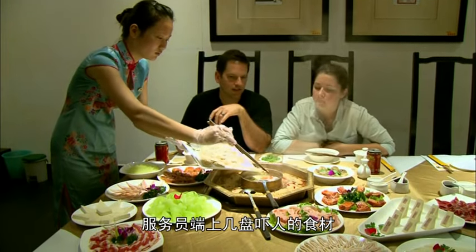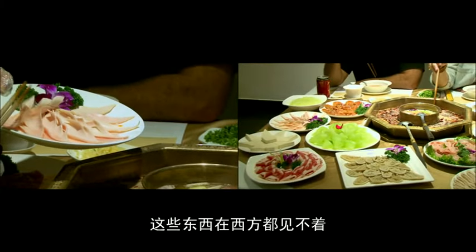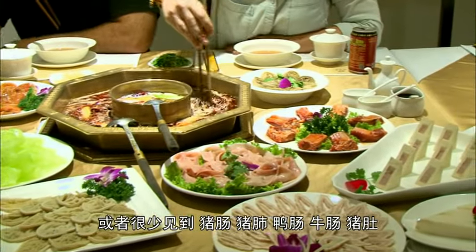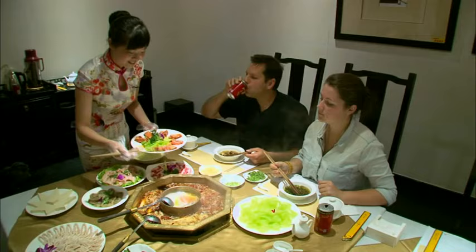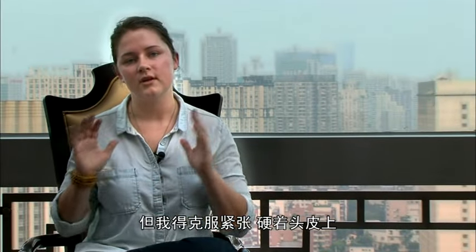The servers start to bring out these crazy platters, things that in the West we don't see, or if we see, we don't see them for long. Pork intestine, pork lung, duck intestine, beef intestine, pork tripe. I was getting very nervous, and I knew this was going to be a really big challenge for me, but that it was something that I should really overcome and just face forward.